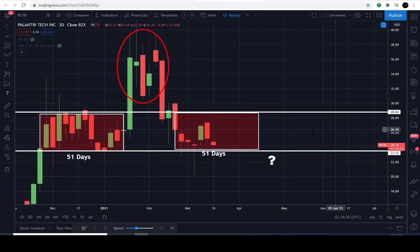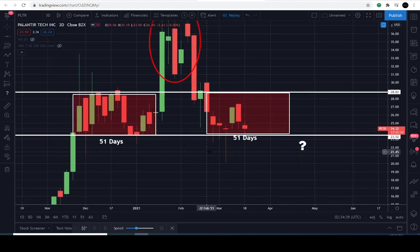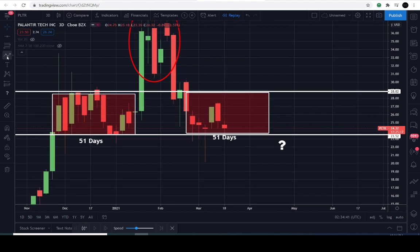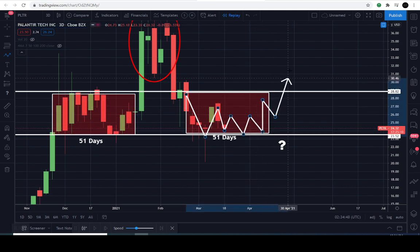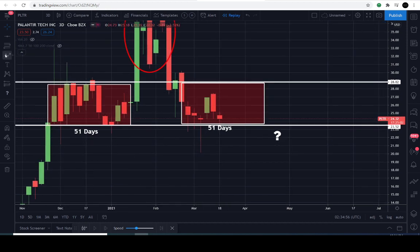Nevertheless, 51 days will be the tattletale sign whether or not this buyer's range is going to be a sufficient amount of buying activity to propel the price back to the upside. The only level that the price needs to stay above is going to be $23.52. Okay, so this 51 days represents how much time it took previously, which again is not guaranteed to play out exactly how it did.